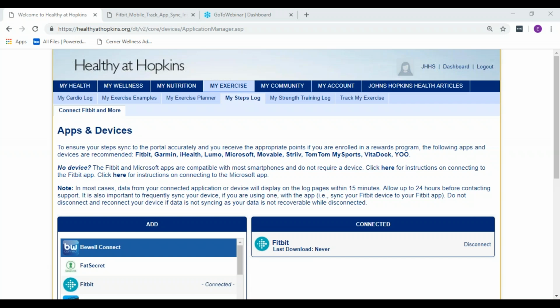Do steps have to be verified to be counted? Yes. So it has to either be a device that syncs and is verified, or we recommend doing the manual logging. My Fitbit has been connected for months and it's not syncing. I've hit 1456 today so far, still shows 0.